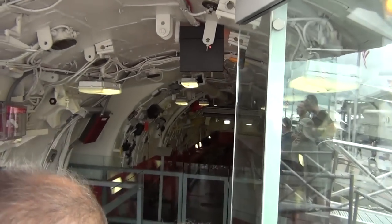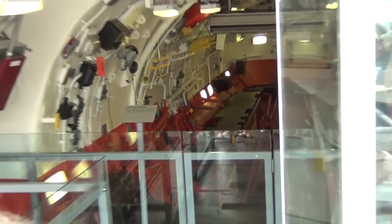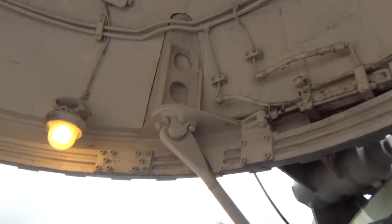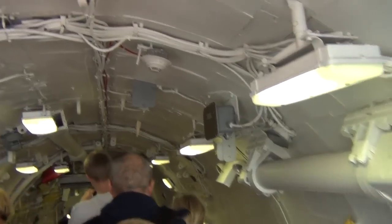Two missiles stored here. Now it looks like an airplane, flew like one too, which means they could not launch it from underwater, only from the surface. So it wasn't an effective design. That's why Growler only served for 60 years. The Navy designed submarines that could launch missiles from underwater.